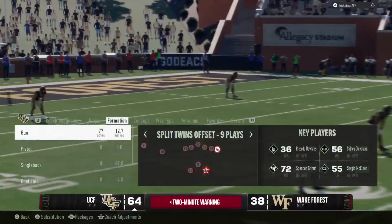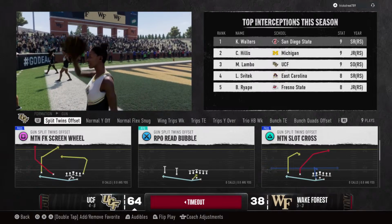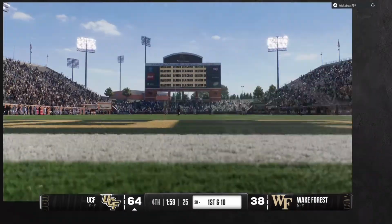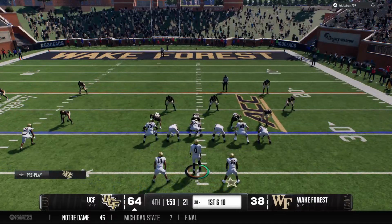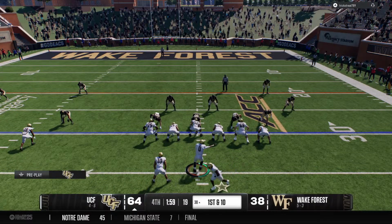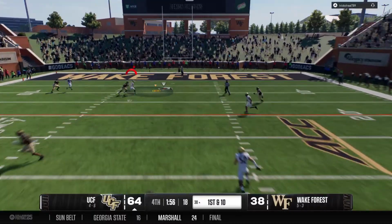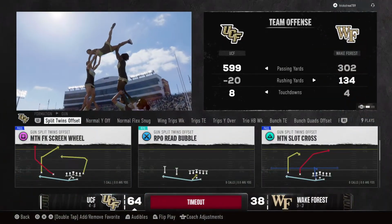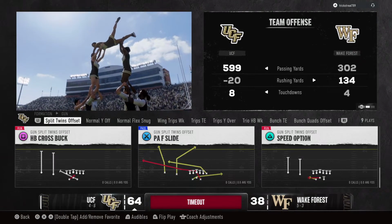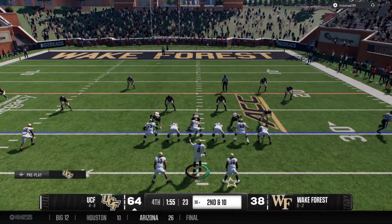And he was looking for the pick 6. He'll have to settle for getting it inside the 30. Quick timeout called by the defense, stopping the clock to save as much time as possible for their offense. A little pre-snap eye candy for the defense. Unloads to the wideout. And he was looking over the middle and couldn't make the connection. Timeout called there by the defense, desperate to get the ball back.